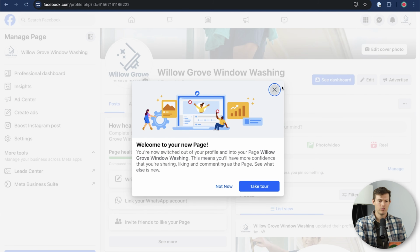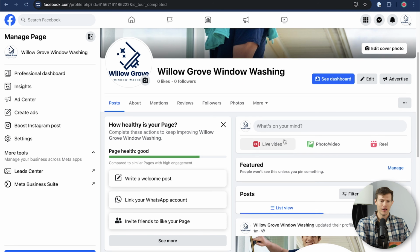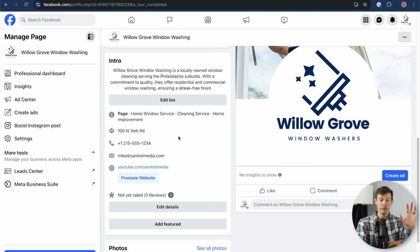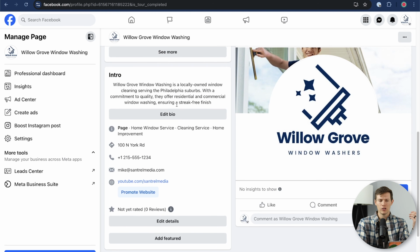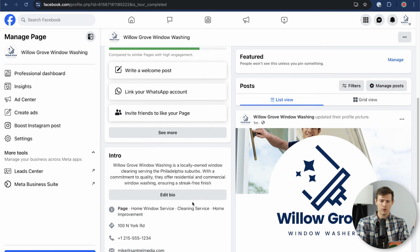So I'm going to close out of this little pop-up here, and that'll bring you to your dashboard on Facebook. So in essence, what we have here on the right, these are going to be the posts that you already have. On the left, this is going to be similar to what viewers will actually see when they visit your website. So if you want to change your bio or edit any details right there, that is going to be what pops up, and you want to make sure that is, of course, correct.